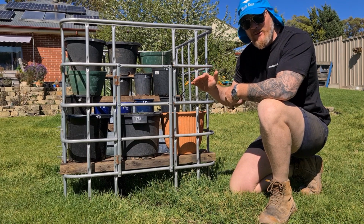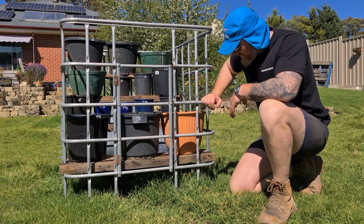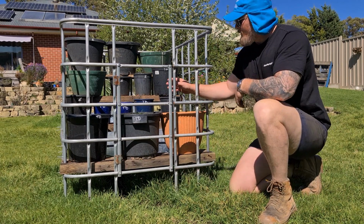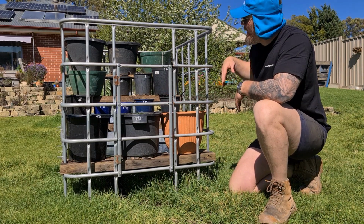So I've just MacGyvered up myself here a greenhouse and it's working a treat, man. I've only had this in 2 weeks and we can already see plenty of growth underneath it. The Tiff Dwarf. So what I've got in here at the moment is Tiff Dwarf in a lot of these pots. And up the back, I've got our Zoysia.